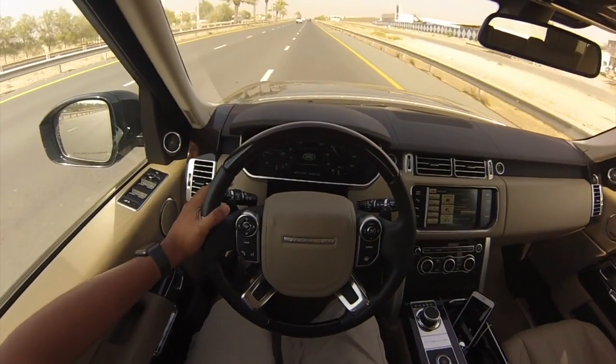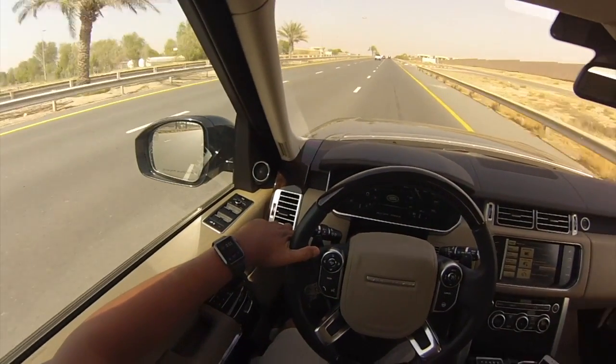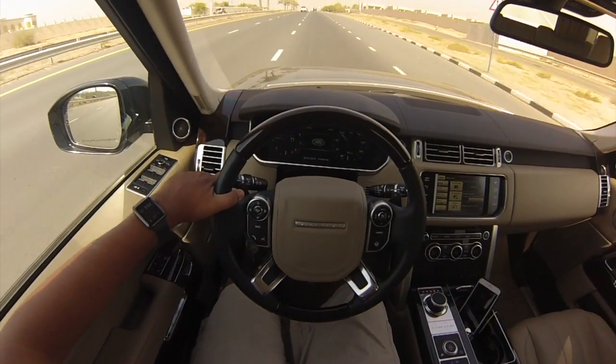But if you had this car, would you mind? No, I don't think so. I think the Range Rover is such a comfortable car that whoever you take in the back will be more than happy to have 18 centimeters more leg room.